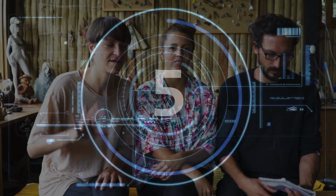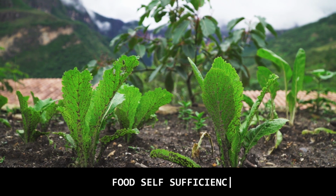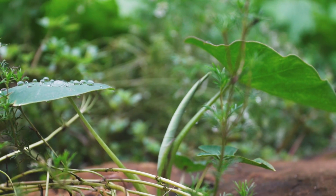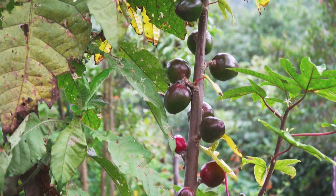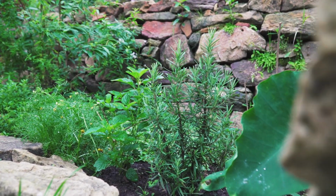Number 5 will be food self-sufficiency. That's very important in Goctalab. Our goal will be to be self-sufficient in the next year and a half, 2 years from now, because we receive a lot of people, our residents, our tourists. The most important thing here is to serve them organic food that we grow here.